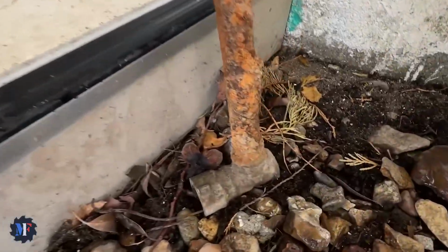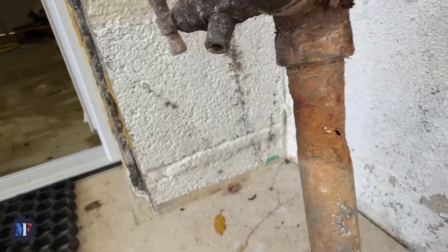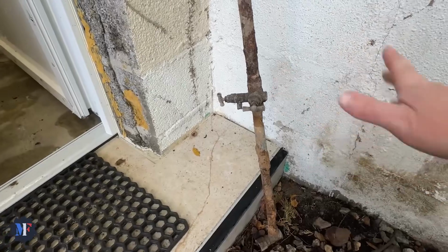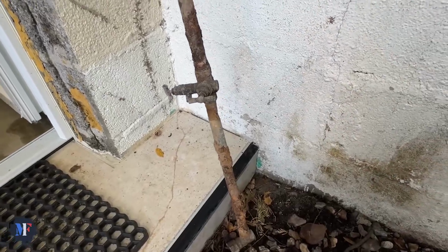Also, the tee and everything else is rotten. I don't know if you can see, but there are holes everywhere. It must have been leaking into the ground. The water bill must have been steep.